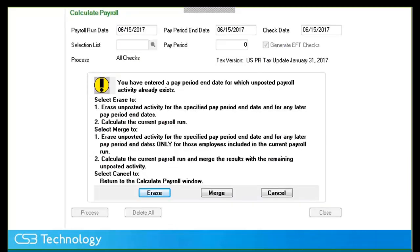versus erase. Now, you can read all that stuff about what it is to erase and everything, but basically it's erasing the unposted activity that corresponds to that pay period that you have entered at the top or in, past that. So that is what erase does. So you can actually have two pay period end date calculate payrolls going at the same time, but when you choose that date for the pay period, that's the one that it would erase if you were to choose to do that. The merge button, I'm going to talk a little bit more about that as we go through our little processes, but that'll be coming up. So that's the erase button.